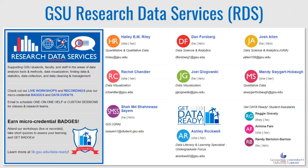Our current RDS configuration is a mix of 4 dedicated RDS members, 2 affiliate subject librarians, and 3 graduate and 2 undergraduate assistants. We offer one-on-one help via consultations and custom sessions for courses and research teams. And we also offer open workshops for all GSU students, faculty, and staff to attend. And since 2020, we have made recorded versions of our workshops available.